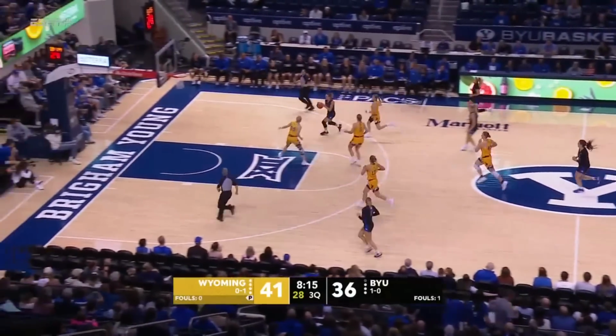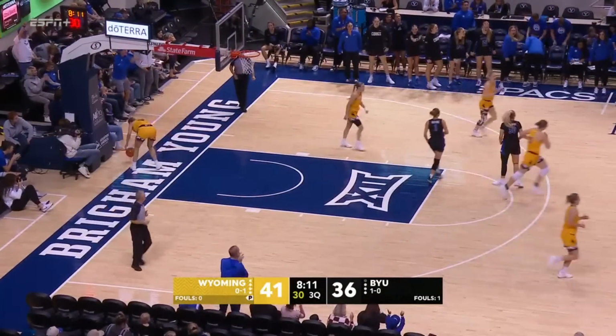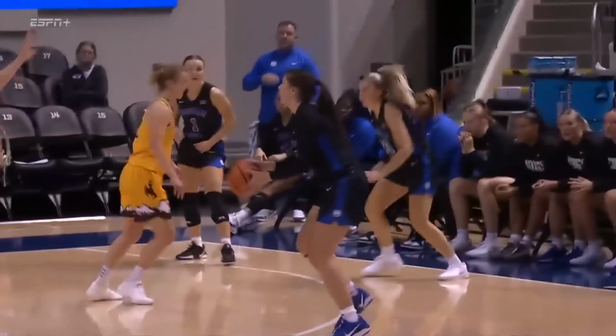Hudgens on the steal to Whiting. Up and in, BYU, what a start. The advantage with Calvert and Hudgens, very capable three-point shooters. We've seen 2 from Calvert early.